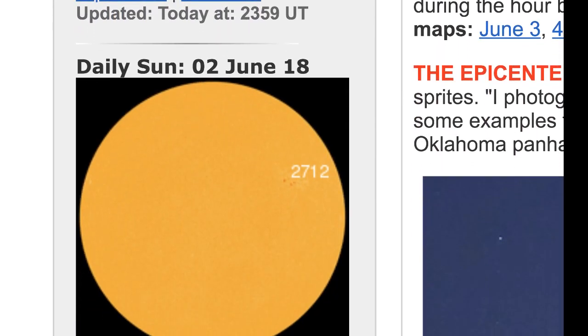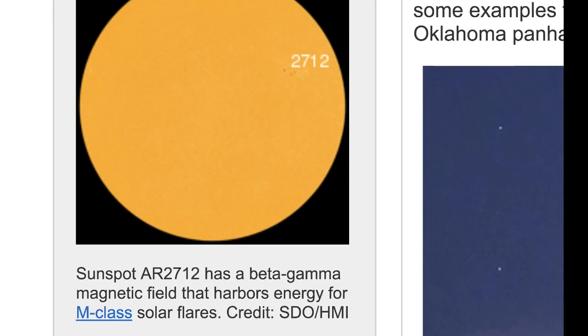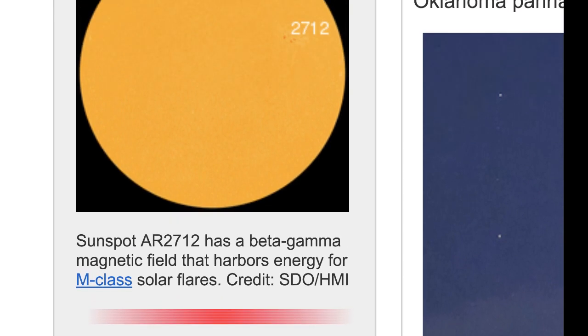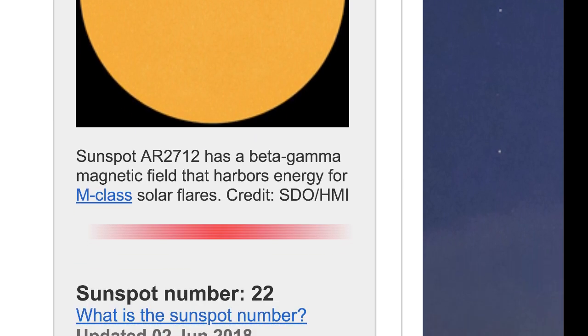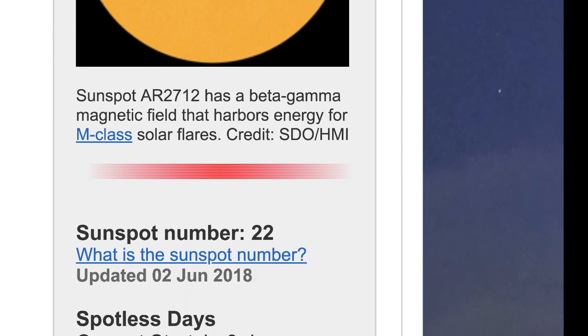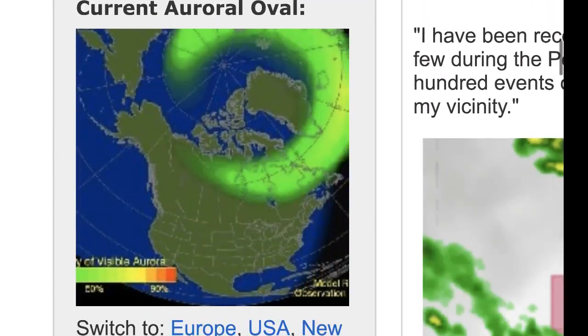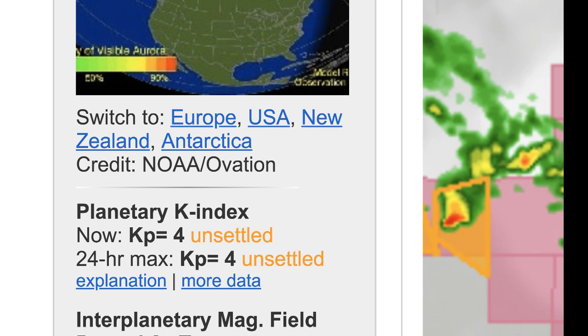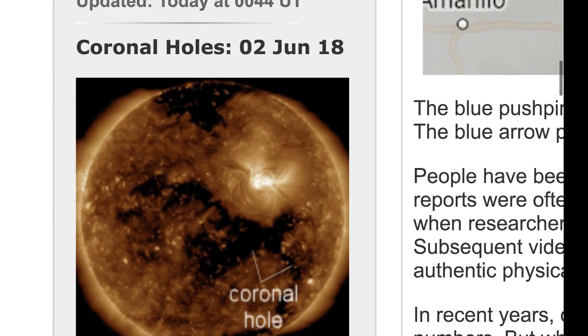We still have sunspot AR2712. It still has a beta-gamma magnetic field that harbors energy for M-class solar flares. However, I was looking at this earlier and we had some B-class flares crackle out of this, and that's about it. Sunspot number 22. Taking a look at our Kp indices, right now we're checking in at a 4, just below storm conditions, and our 24-hour max is also at a 4.